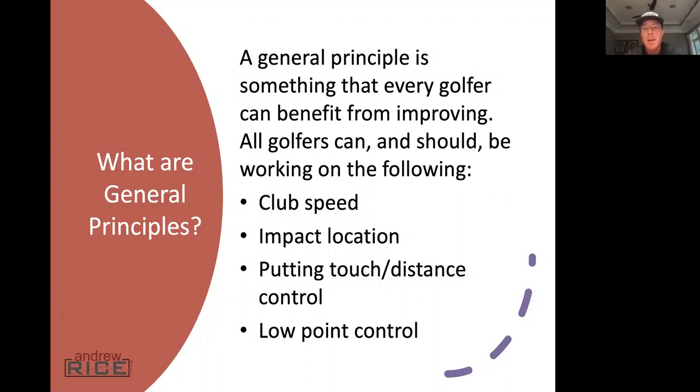Club speed, impact location. If people can hit sponge balls, mark up the face. If they can hit balls into a net, that's certainly easier. Even if they can't and they have to hit indoors, they can ball up bits of paper, put some foot spray on the face, and whack those bits of paper and play around with toe and heel and center. It doesn't all have to be center, center, center.